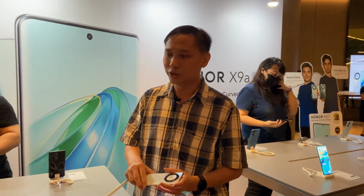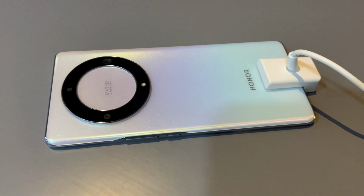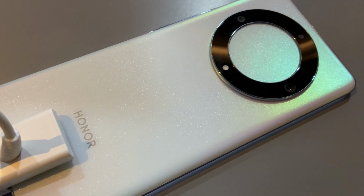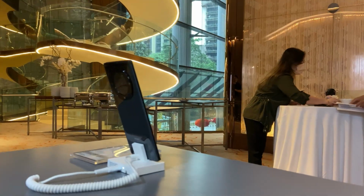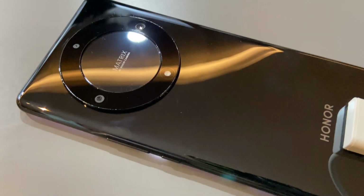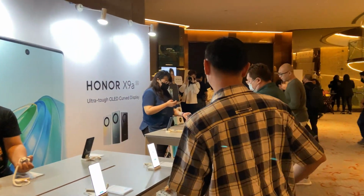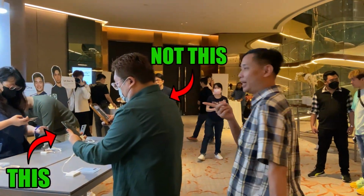The choices of color. So this is actually the titanium silver. Honor also offered the midnight black. Oh, where's the green color? Oh, it's right over there. Yeah, that's the emerald green over there.